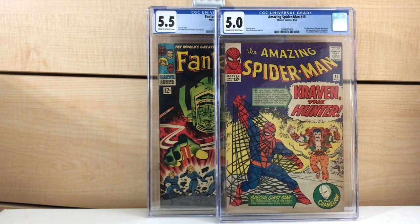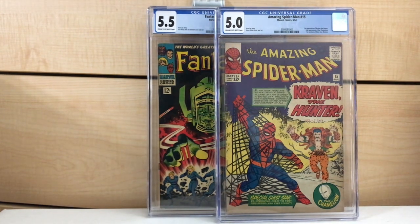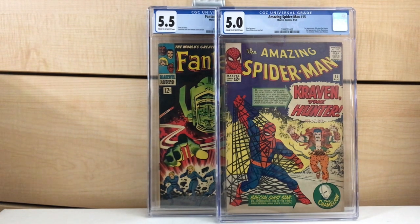Okay, but I do have two other copies of Fantastic Four number 48. So those will pair nicely. Do I need to grab those? I don't think I need to. So I've got a Fantastic Four number 48 in a 3.5 and in a 4. So those will pair nicely when the time is right.